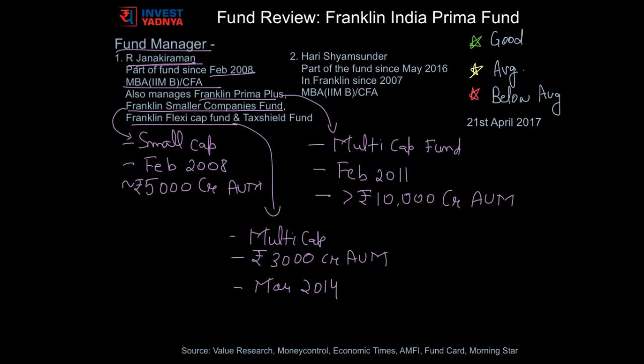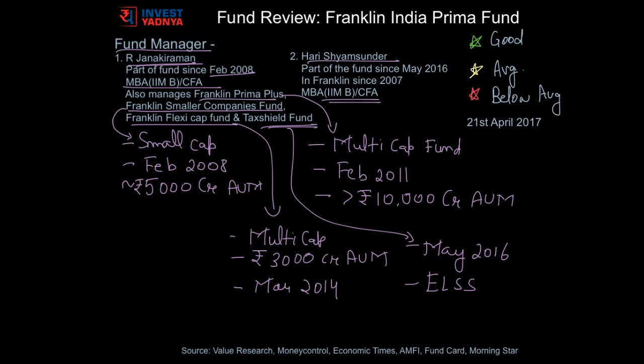and tax shield fund since May 2016, which is an ELSS fund. All these funds which he manages have performed very well and are among category toppers in long-term performances, that is 5 and 10 years trailing returns. Janakiraman is supported by another fund manager, Hari Shyam Sundar, who is an IIM Bangalore MBA grad and CFA, and joined Franklin in 2007 as a research analyst. He joined this fund management team last year only, in May 2016.